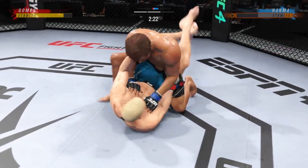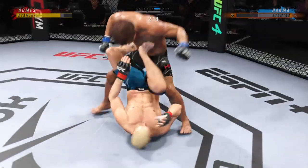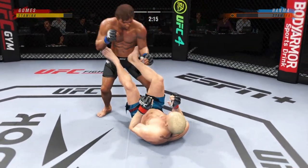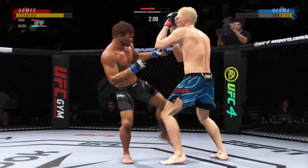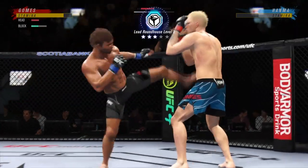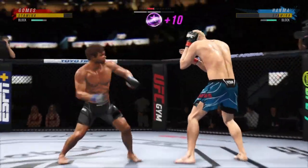All right, working inside his opponent's guard here. You cannot sit in these jiu-jitsu guys' guard. And you can't have one arm in, one arm out. Guys will start throwing up legs, chasing triangles. Oh, nice job to get back up again. You don't want to hang out on the ground with this guy.